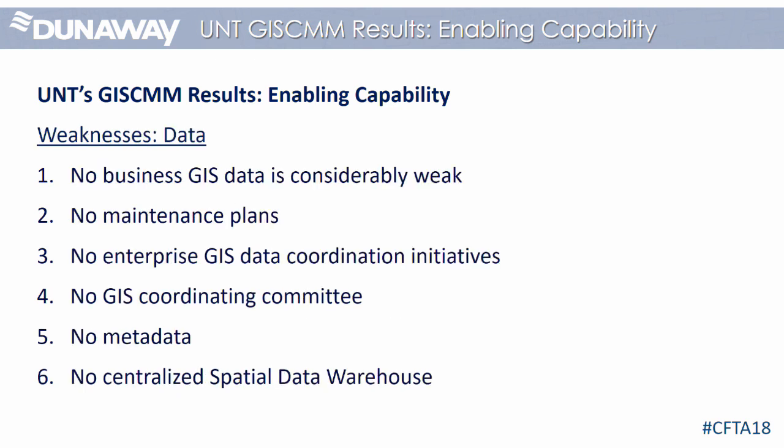Where could we improve? Some of our weaknesses: no maintenance plans, no enterprise GIS data coordination between initiatives, no coordinating team. We don't have a champion. Our VP of facilities is very good and helps us out as much as he can, but once we get above the facilities level, there's not much help for us, not a real champion. And then obviously no metadata. Nobody likes metadata, and nobody does. We also don't have a centralized spatial data warehouse. So this gave us some really good opportunities to see where we can focus our efforts. One of the things we're trying to do is come up with a coordinating committee, because we figure that's a good first step, and then find a champion, hopefully at the C level, who will really be able to push this initiative and move our department forward.